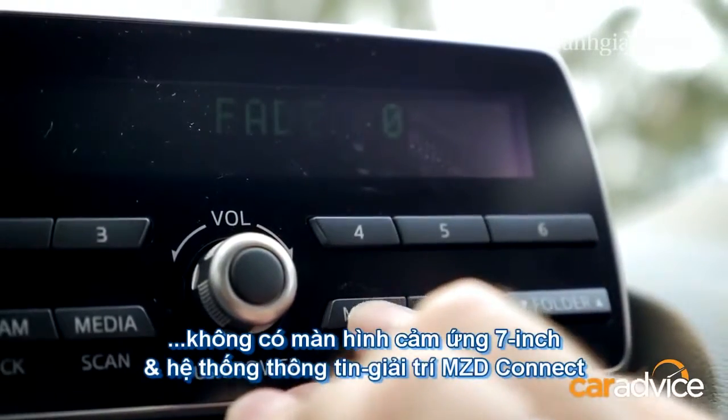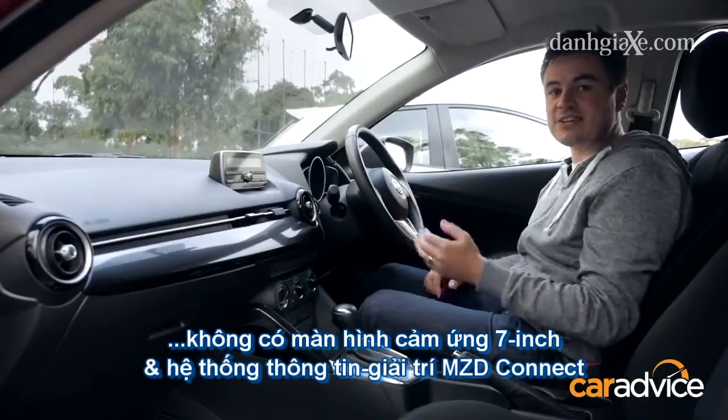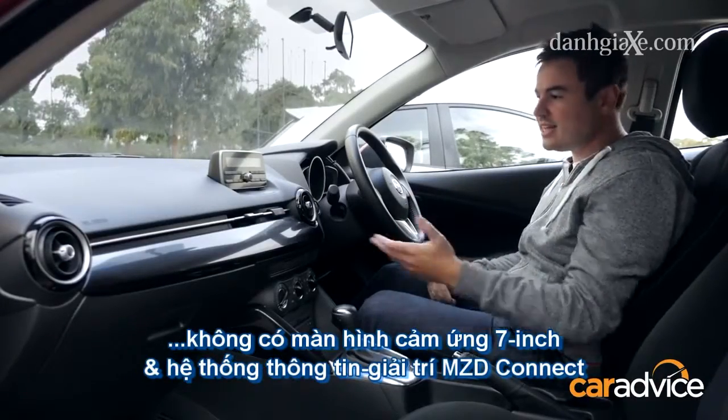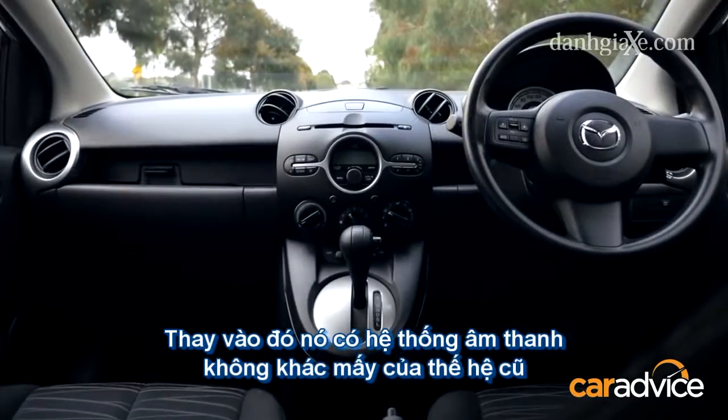The mid-spec Max also misses out on the 7-inch touchscreen and MZD Connect, which is standard on the top-spec Genki model. Instead, you get this half unit, which in terms of functionality is almost identical to the old car we just stepped out of.